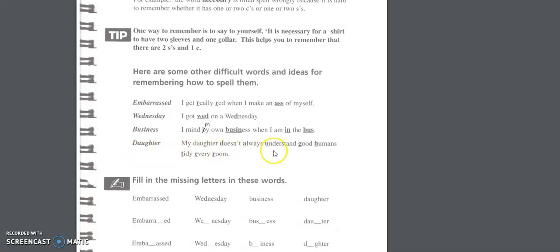Daughter. Now here we have an acronym where there's a word, daughter, and each one of these letters starts off a different word in a sentence which is easy to remember. My daughter doesn't always understand good humans tidy every room. D-A-U-G-H-T-E-R. So these are all hints to help you with difficult spellings.